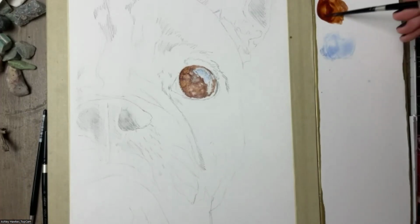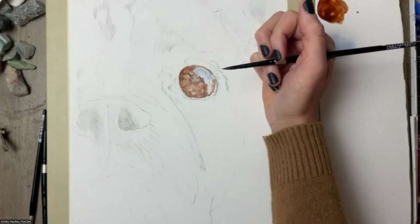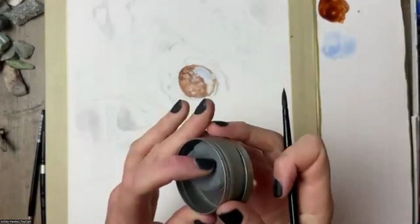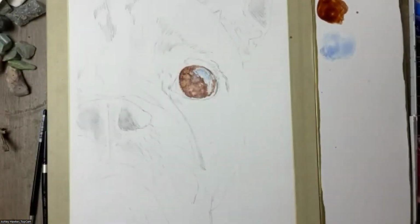Ashley, are these pencil lines darker than you would normally work? Great question. Yes, they are. Normally, I take my kneaded eraser that I keep here, and I will just roll it across and get rid of them. I don't want a lot of dark lines. I did leave them quite dark today for you guys so that you could see.